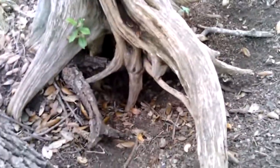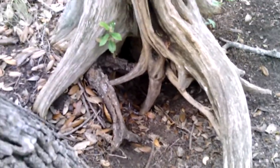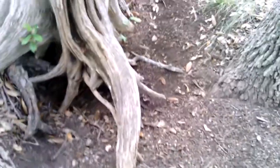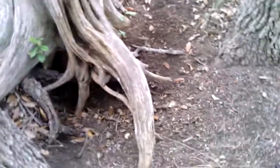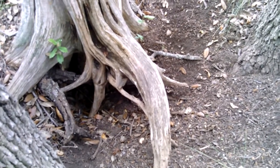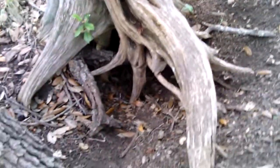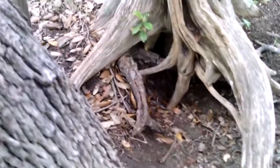But as you see, it gets dark back underneath there. There is some leaf litter and sticks on the ground underneath there. It looks like there might be some water erosion, but I don't know if this is actually a very active den due to the amount of leaf litter that's been washed in with recent rains. I see what could appear to be tracks coming out of it, but I don't know how old they are. So at this moment we'll have to call this den a dead den also.